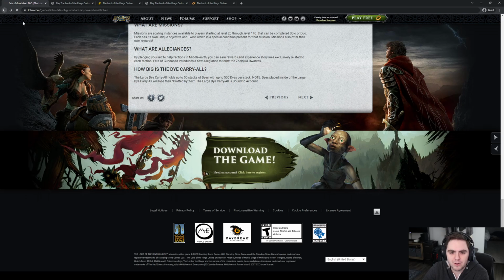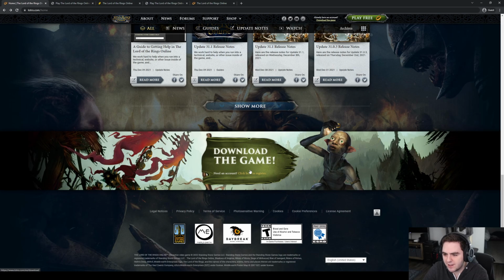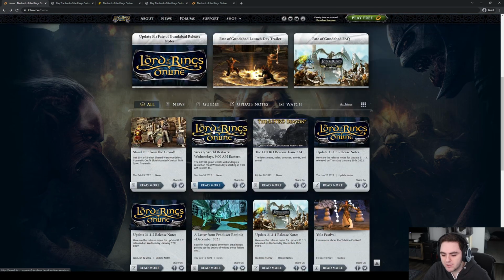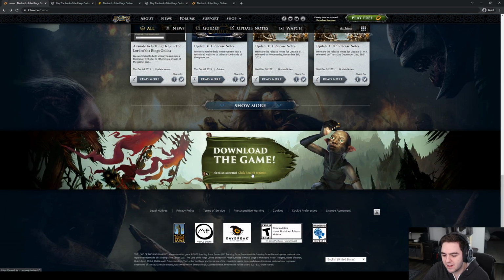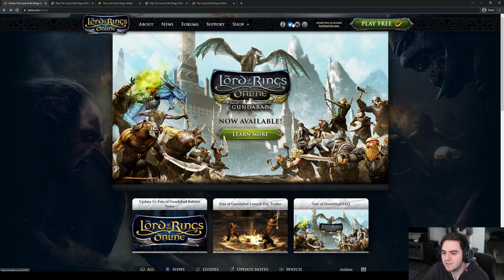I do see at the bottom, I don't know if this is something that's always there at the bottom. Yeah, download the game or need an account. It has you register. It also has like play free, that type of stuff at the top. If you do happen to need an account or need to download the game, it is still available from the homepage fairly easily, it looks like.